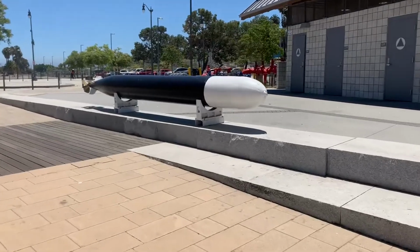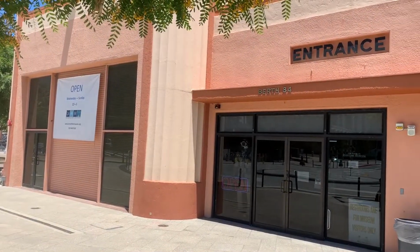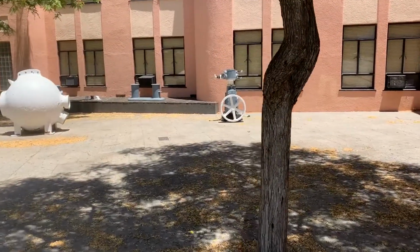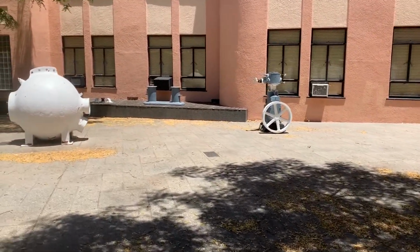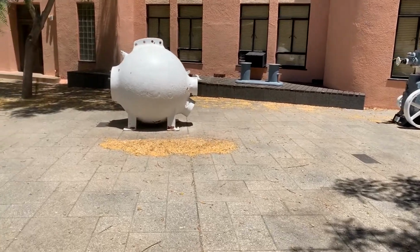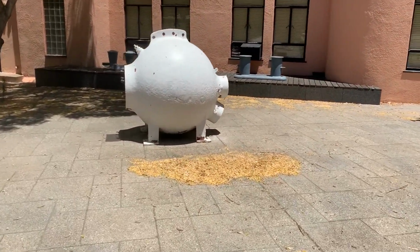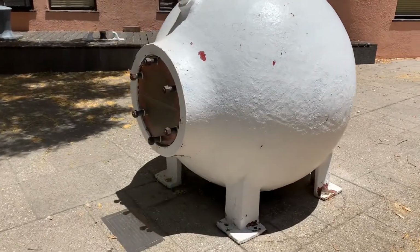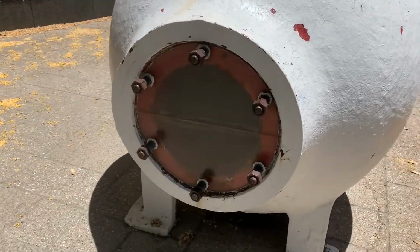There's a number of interesting objects outside the museum, which you could see for free. And this one's a bathysphere made by Otis Barton. In the 1930s, he kind of invented this. He called it the bathoscope, where you could actually view out the window. He made a number of dives.